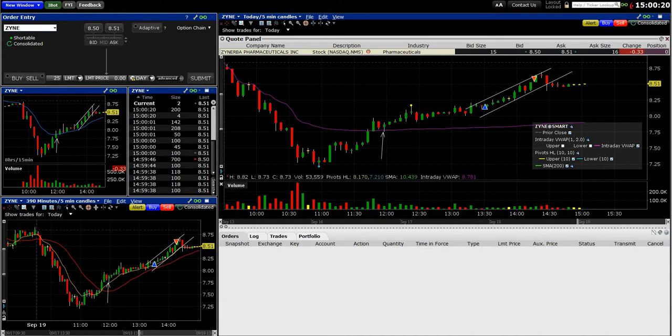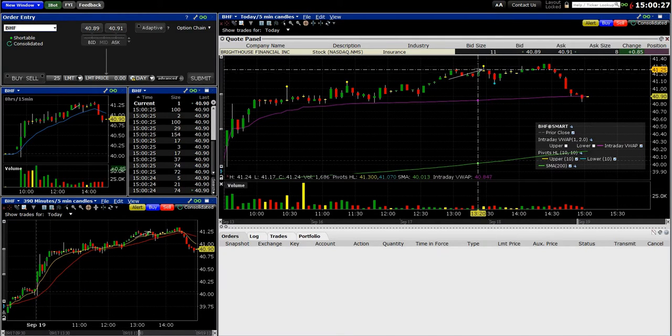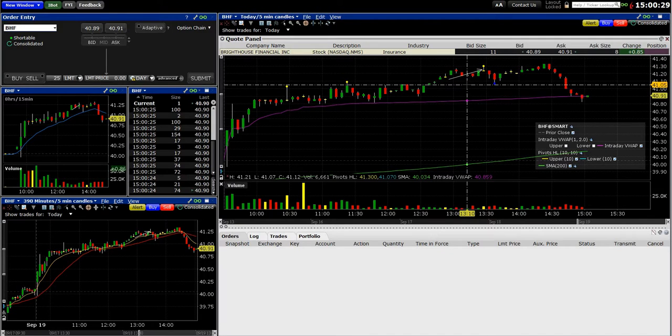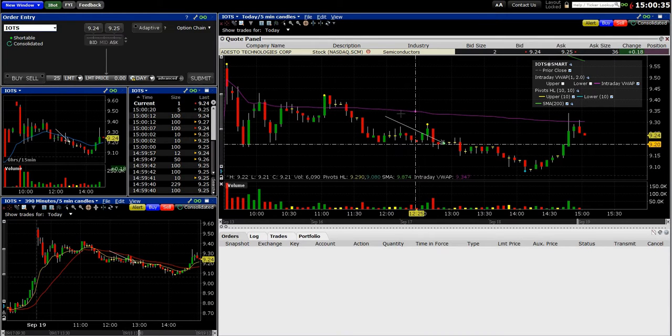Some other ones on the day that I kind of thought about getting into, but didn't. BHF, I put a little marker here, and it turned out to be a pivot point, so I'm glad I didn't end up getting in there. IOTS, I think, was one. I wanted to take a short here, but it had a restriction, so I couldn't get in.